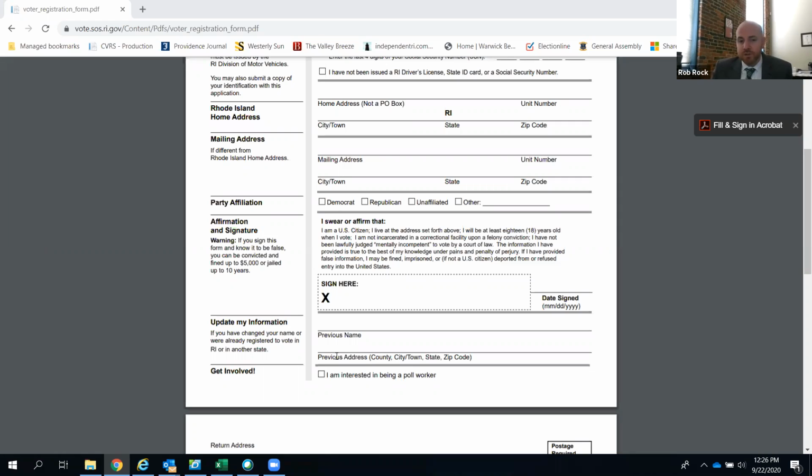Same goes for previous address. If you registered to vote a John Smith, whose birthday is September 5th, 1960, chances are there might be more than one John Smith who's got the same date of birth. Probably unlikely, but there's a chance. And at least if the voter can put down their previous address so that the city or town knows exactly which John Smith they're talking about, that would be great.